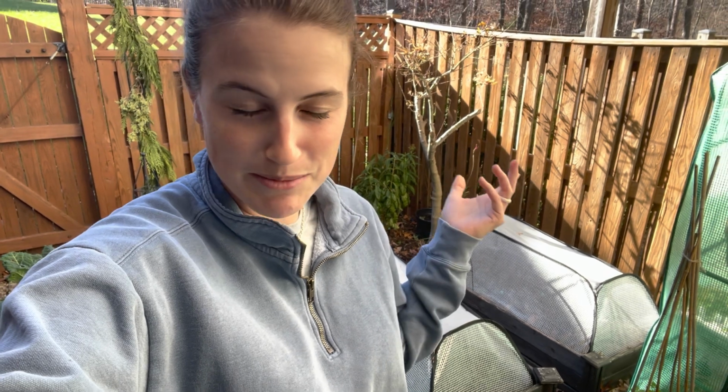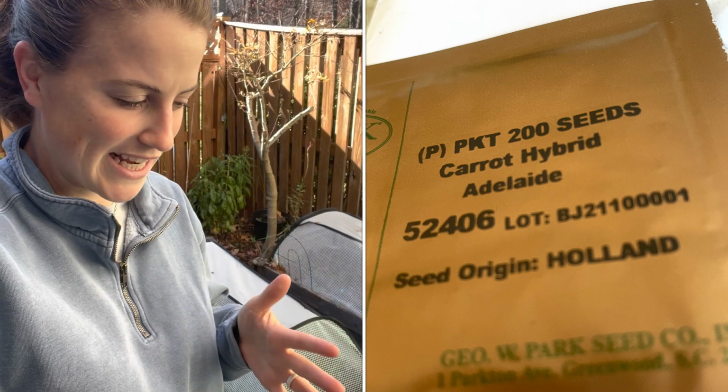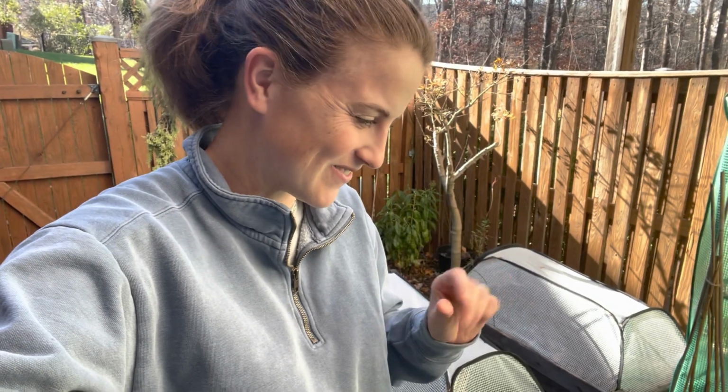And then I also got some, these were actually sent to me, but I got some Adelaide carrots, which are a 3 to 4 inch carrot that's really good for growing in a container. I've seen a lot of people have really great luck with growing carrots in grow bags, so I think I might do that next year. So I just wanted to share those seeds and kind of wrap this video up.